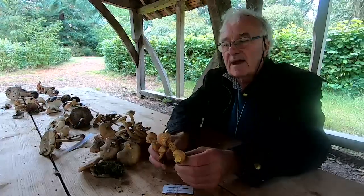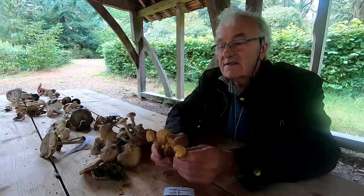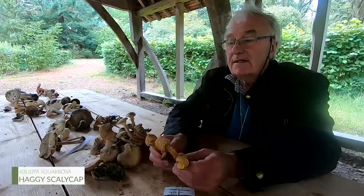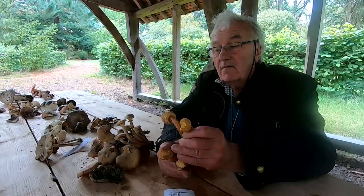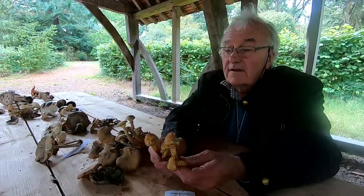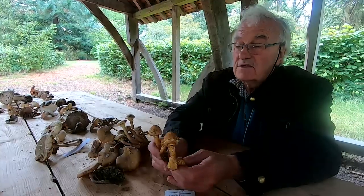Not quite so dangerous a parasite is this, the shaggy scaly cap. Very well known because its cap is covered with fine scales, but unlike those of the fly agaric, these cannot be wiped off. They're an integral part of the cap. This often grows in huge clusters at the foot of still living trees.